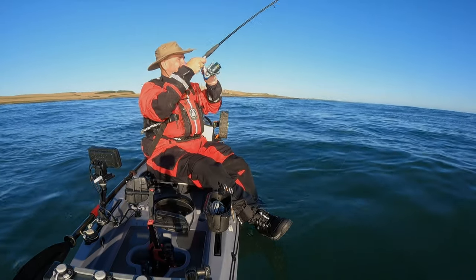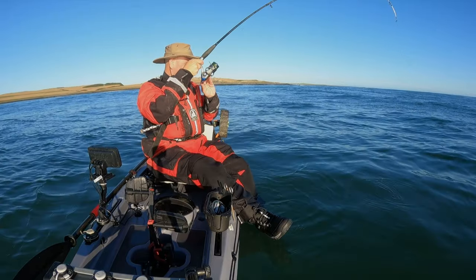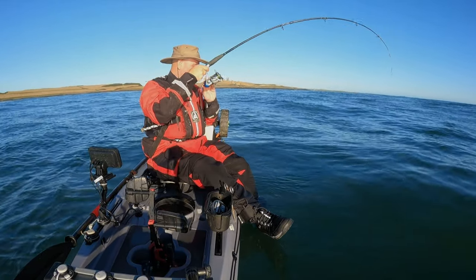I'm in. I thought something was going on. I couldn't work out what it was. Something was coming up and hitting us, but I wasn't connecting with it, but it felt like my lure was bottoming out.